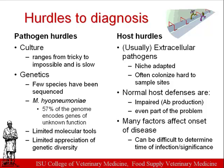And mycoplasma, just as a general rule, is very difficult to culture. It ranges from tricky, Mycoplasma hyopneumoniae is pretty tricky to grow, to impossible, like Mycoplasma suis, which I'll talk about later here, is impossible to culture to date. The genetics of mycoplasma, a few species have been sequenced, and that's a problem to make a lot of improvements going forward at a molecular level. Hyopneumoniae has been sequenced, although over half of the genome consists of genes that we have no idea what the function is. And our ability to do knockout experiments where we delete a gene or add a gene to try to assign function, we haven't been able to do that. So that makes it have limited molecular tools.